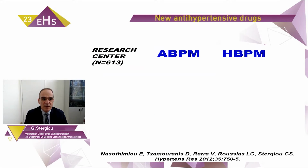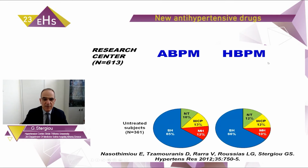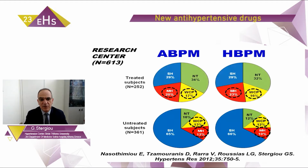This is because if we take serious, careful measurements of blood pressure in the office and out of the office, we used here ambulatory monitoring and home blood pressure monitoring, you'll find that there are several people with diagnostic disagreement, white coat or masked hypertension among untreated subjects. But also if you go to treated individuals, again, a considerable number of individuals have white coat and masked hypertension, either using ambulatory or home monitoring.